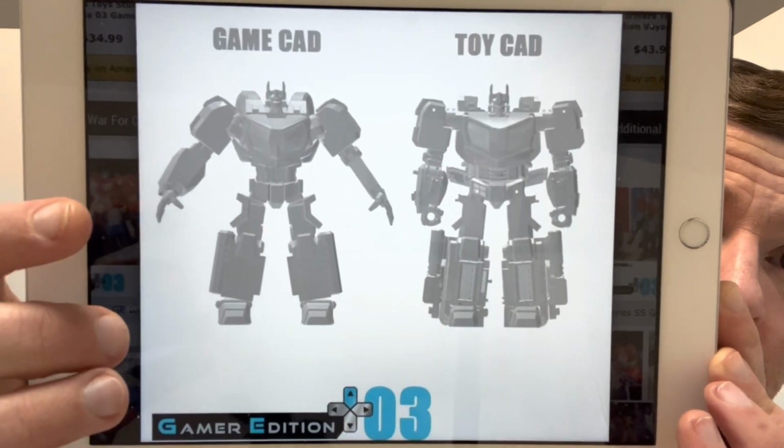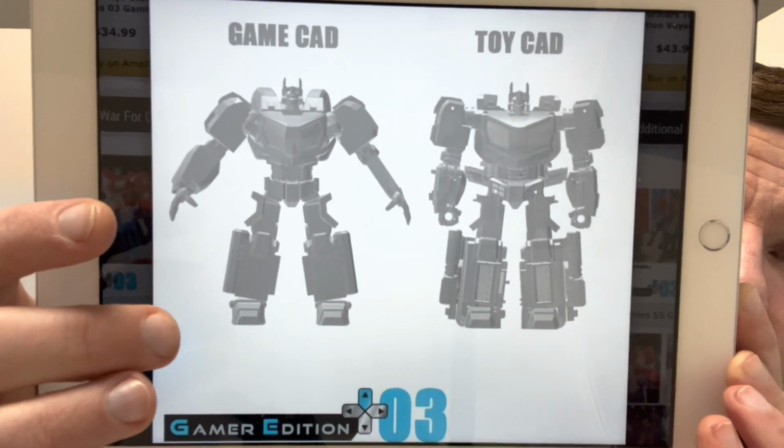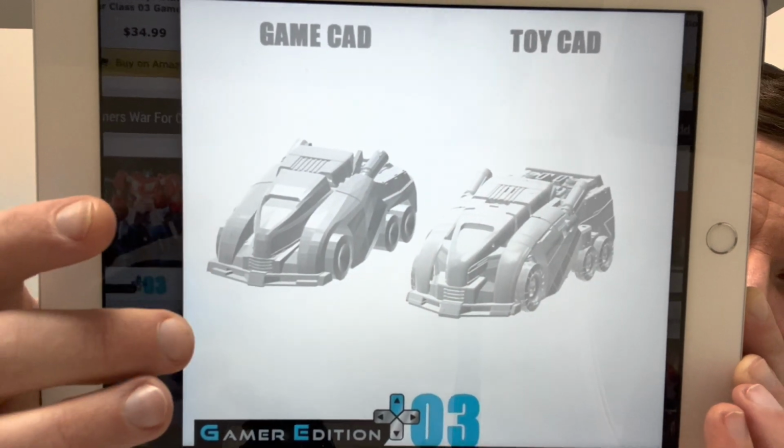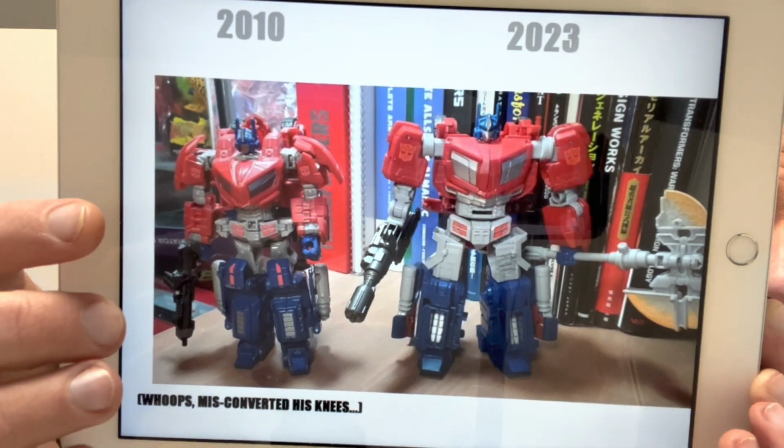I was just wondering whether it was going to be bigger accessories to bolster up the price. So there's the game card. There's the toy card. Card is computer-aided design. If you're not sure, I didn't know that at first, don't worry about it. There's the game and there's the toy. And now this is what's important. Look at the size difference.